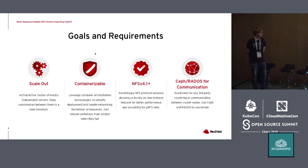One of the things we wanted to have was scale out, and that is we wanted to have multiple Ganeshas be able to export the same CephFS file system, which is not as easy as you might think it to be, mostly for reasons of consistency. We wanted to have a service that's containerizable so that we could use it in the future work of containerizing Ceph for use in a container deployment orchestrator like Kubernetes.